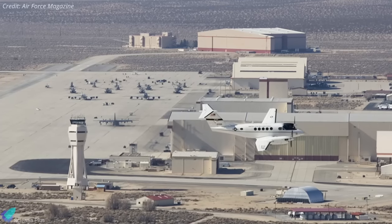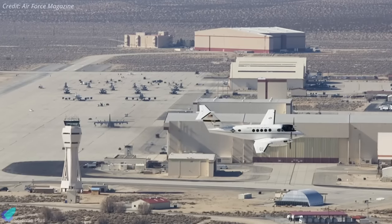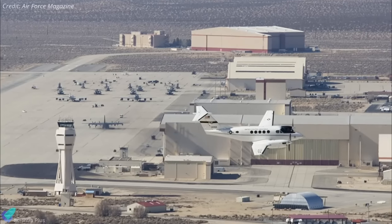Then the test will move to Edwards Air Force Base in California for a ground-to-air scenario.